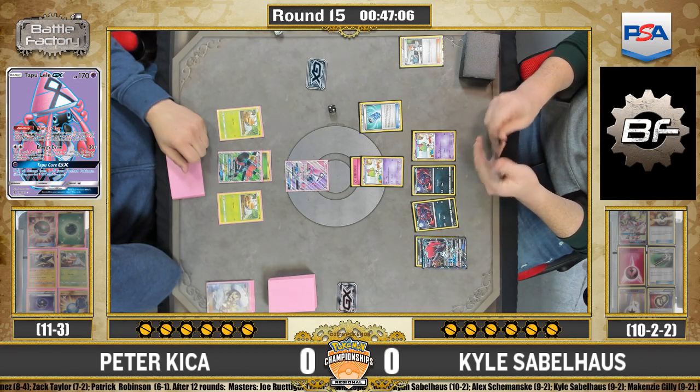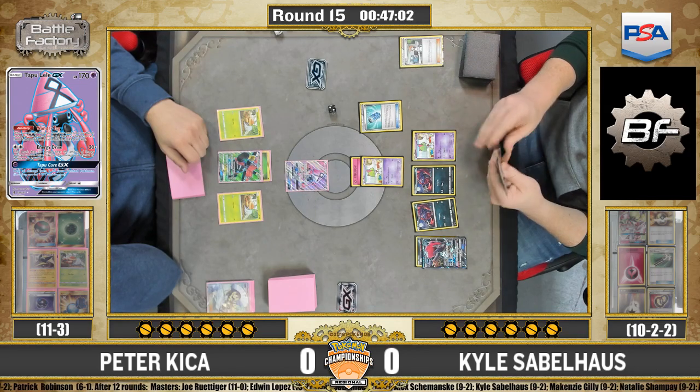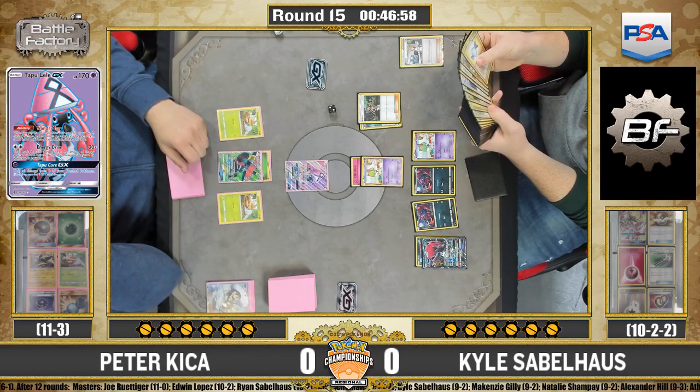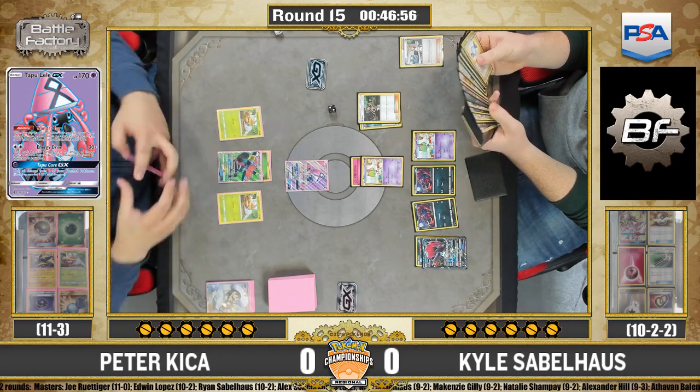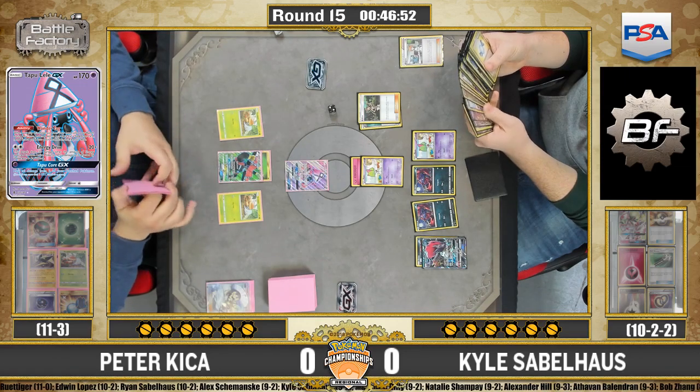He does already have a Mallow in hand, and it looks like a Sycamore as well. So he's kind of trying to decide on which option to go for. If he does decide to use a Sycamore, he would lose one of his puzzles of time. Yep. Mallow would be able to guarantee him a Gardevoir GX here if he wants. I don't really know that that's the option he's probably going to go for.